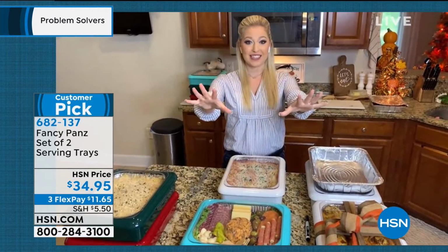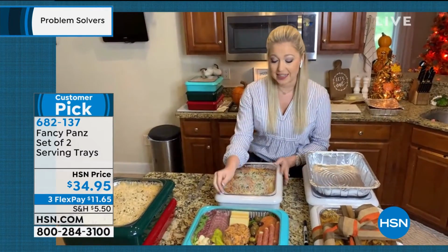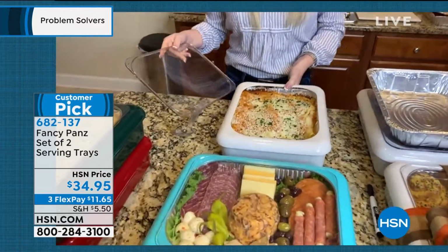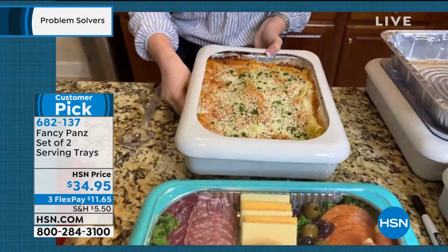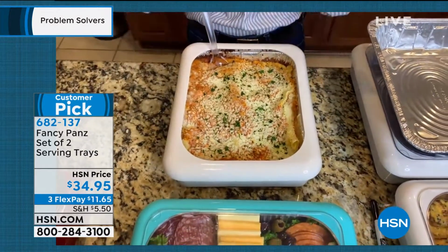Now, what Fancy Panz has done is we jazzed up those aluminum pans. So here's an example. Here is now what my lasagna looks like. Ooh. So much more beautiful. The presentation, you're gonna get that spoon in there, and this is how you would now serve it.